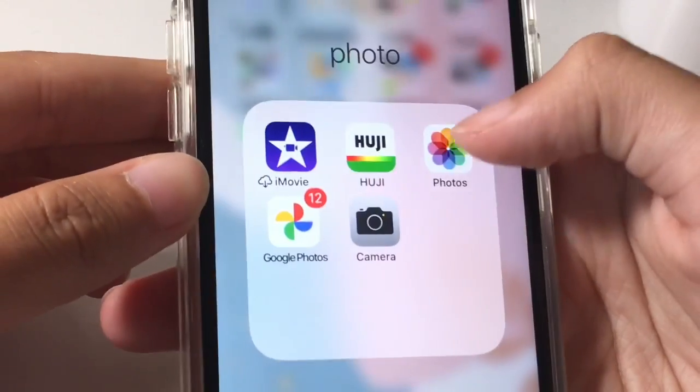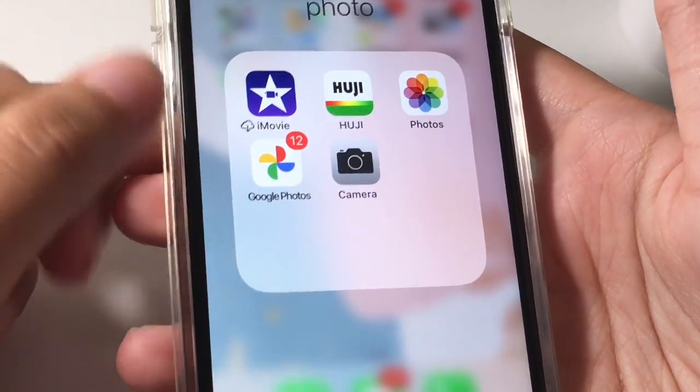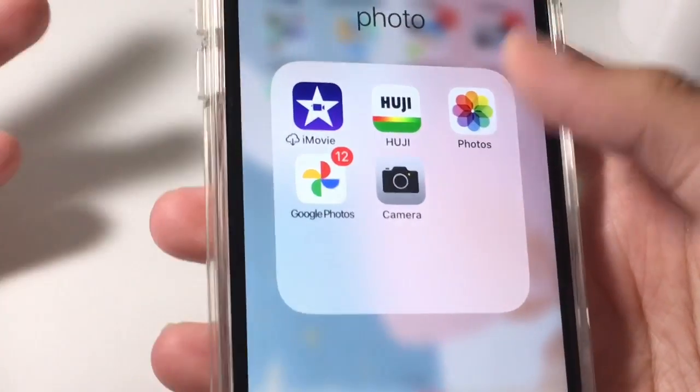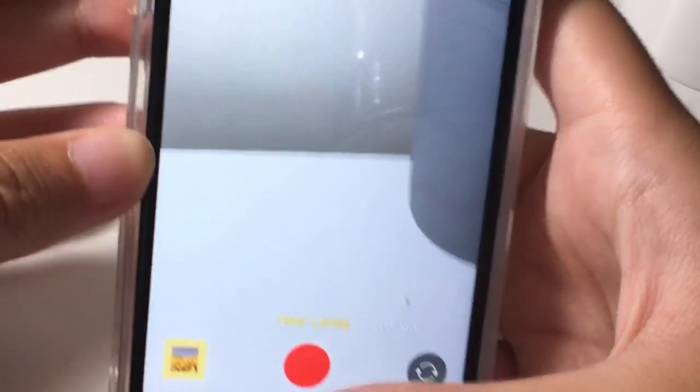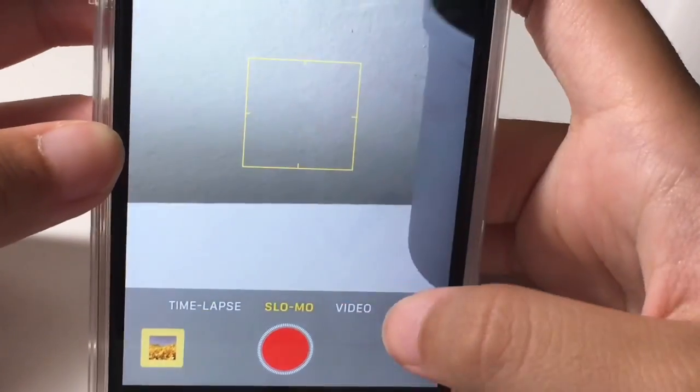Next up we have Photos, which comes on every iPhone, and then Google Photos, which you can use to make albums and share them with other people as well. And then I'll show you guys camera. First we have time-lapse and slow-mo. Time-lapse speeds it up, slow-mo slows it down. Then we have the normal video and photo.